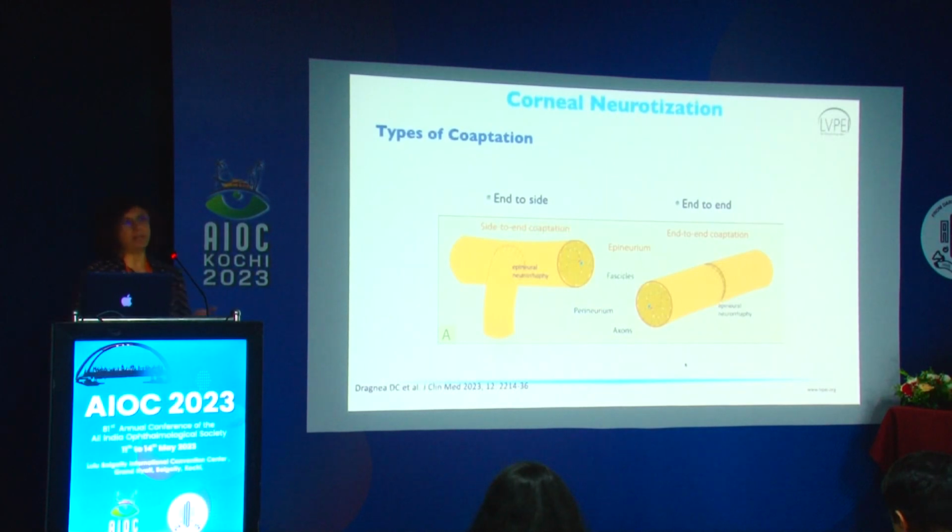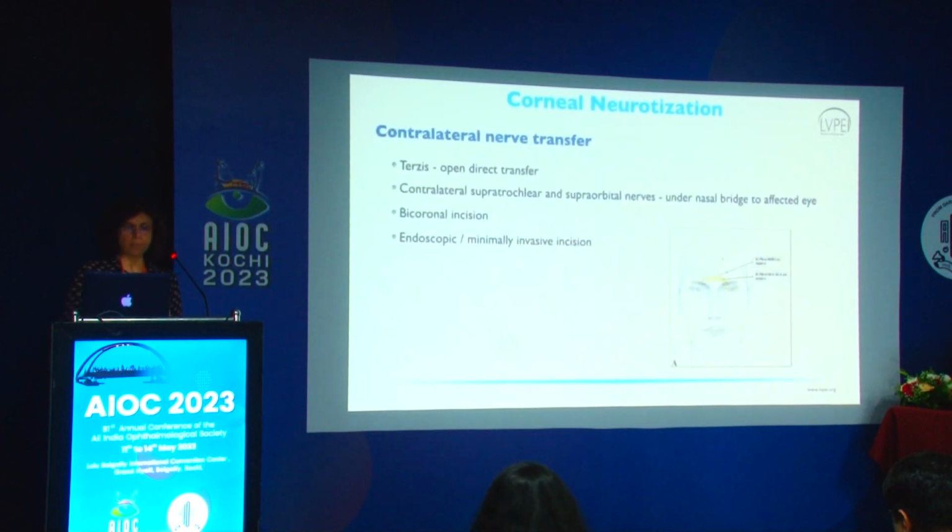So what would be the advantage of an end to side? Obviously, you're still retaining some sensation on the forehead, because you still have some nerves which are functioning, and only part of those nerves are traveling through this conduit to reach the eye. While when you do an end to end, you're using all the nerve bundles from that nerve. So therefore, the sensation on the forehead is going to be sacrificed. And that can be a problem for some patients.